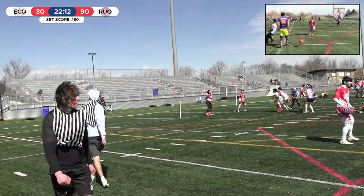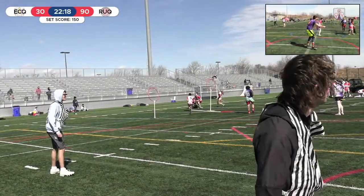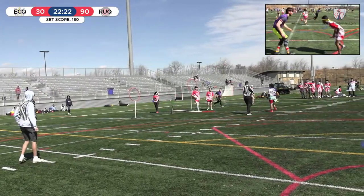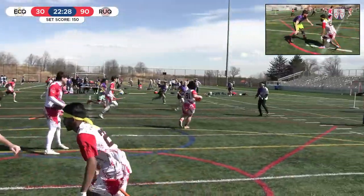Emerson sprinting up pitch, gets hit. The shot, it's a fight for it. Rutgers is first on the ball, getting it out. It's going to be a turnover. And now Rutgers gets a second chance, as they have all the time in the world on this flag run, right from our camera here.